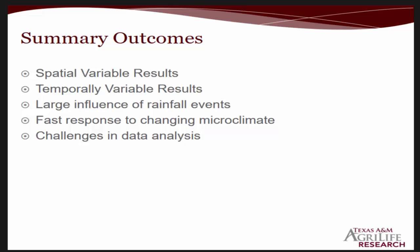So, summary: we have high spatial variability of our results. I could have put up one of those where my average was about one for those pens. I have a week where my average was probably one, but I have one chamber which was 120 and stayed above 50 all week. So it wasn't a measurement error. It was a true outlier, and there was something happening.